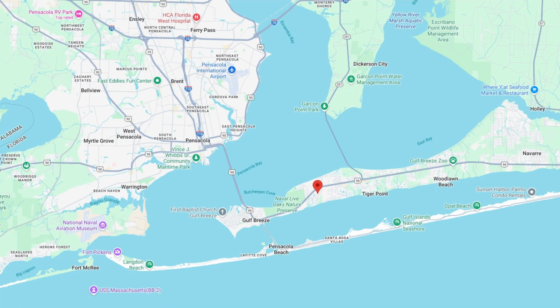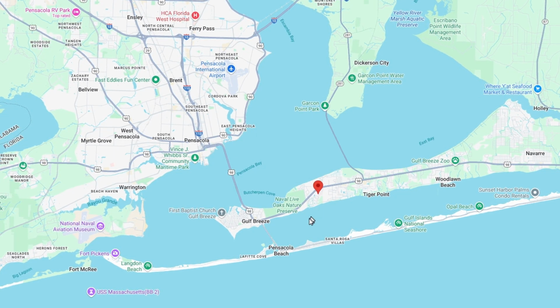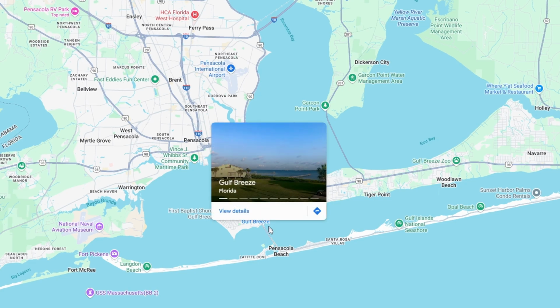Before we take a look at the property, I want to show you a couple of quick things that I think are really important because this property, in my opinion, has a lot of possibilities. First, let's take a look at the location, and you can see on this map, we're right here, 1148 Great Oaks Court in Gulf Breeze.